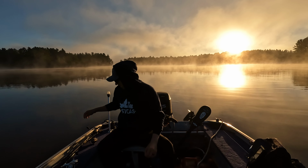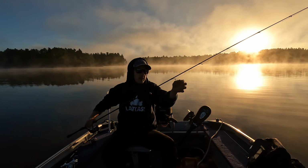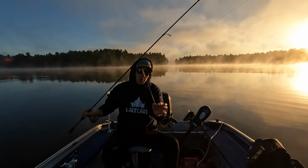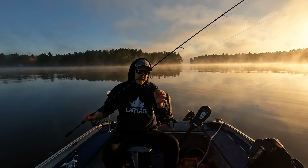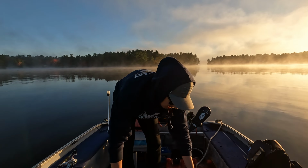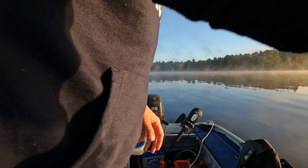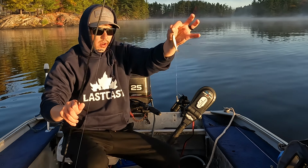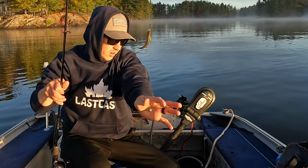So we're gonna do the same thing. We're gonna use a drop shot rig. I have a light rod. I started off with a way bigger tag end than this. Tag end, drop shot hook, and then I'm gonna attach a minnow. So got a nice big juicy minnow here. So we're going nose hook, minnow, drop shot rig.